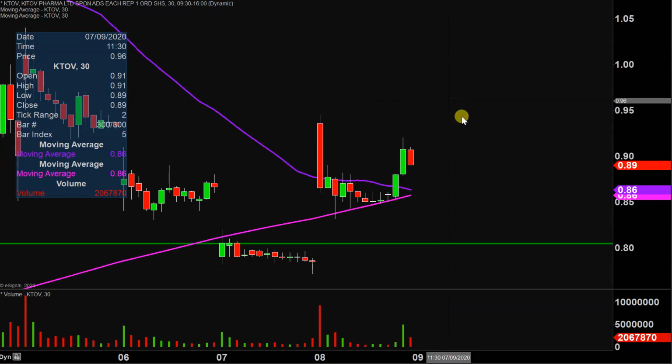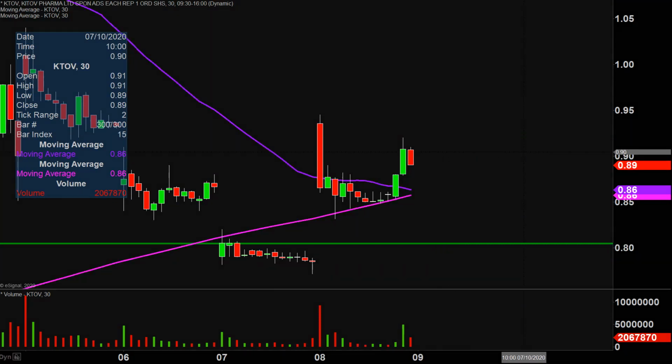Why is 80 cents so important? I'm not saying this is what's going to actually happen, but just for explanation purposes, let's say that the price comes down here to 80 and then just continues on down. What would that be doing to the price? Well, from a very literal point of view, that would quite literally be putting the price right back inside of that range that it just broke out of.